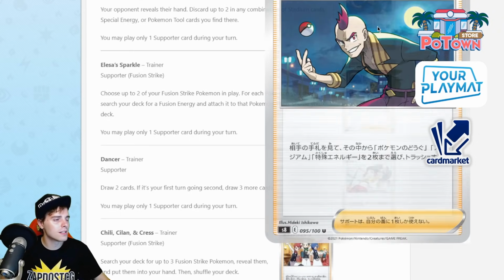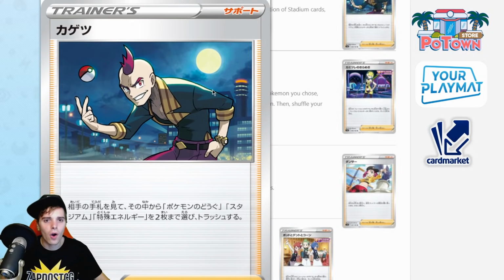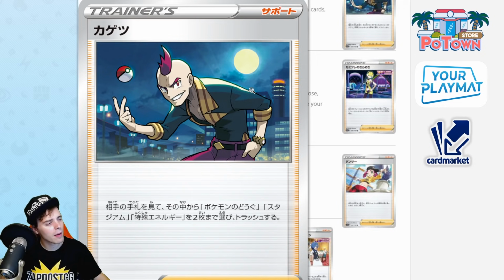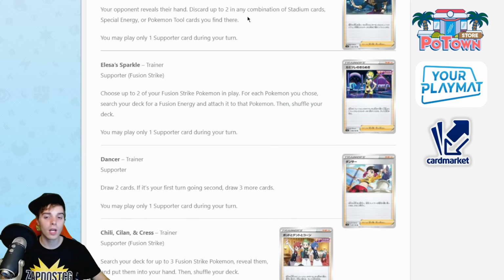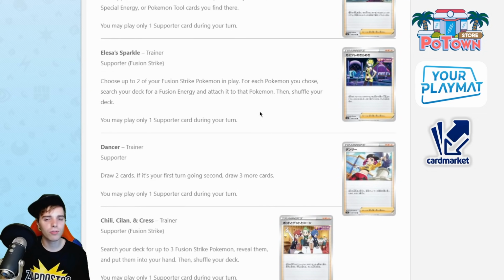Now some supporters. Sydney. Look at this one. Very menacing. I think it's the Hoenn gym leader, Elite 4 member, right? Am I wrong? I think so. This guy has Darkness Pokemon. Your opponent reveals their hand. Discard up to 2 in any combination of Stadium cards, Special Energies, or Tool cards. Mill cards! I think Sander Wojcik will love this card. Finding some Mill Control-ish cards. You can make sure you can discard their Air Balloons. You can hunt after their Stadium cards, so a specific Stadium card stays in play. You can hunt after the Special Energies. I like Sydney for control decks.